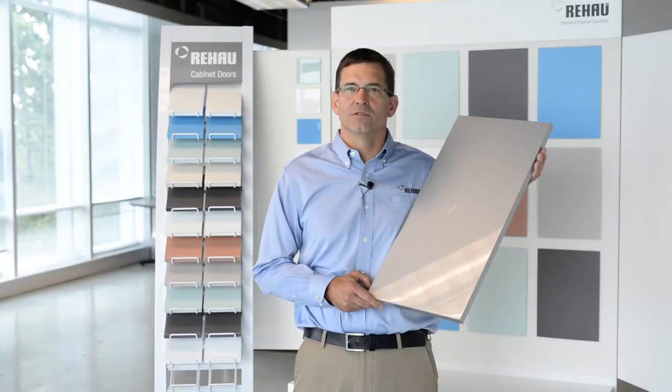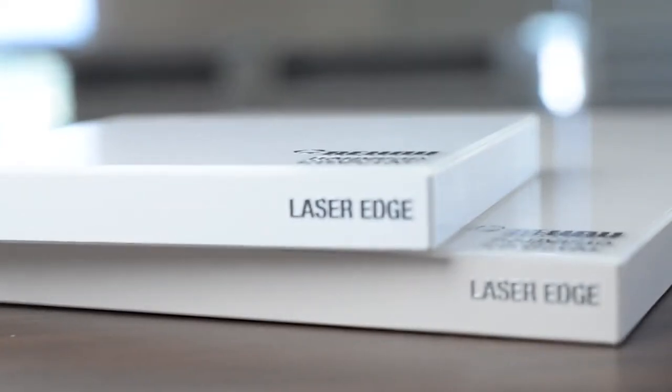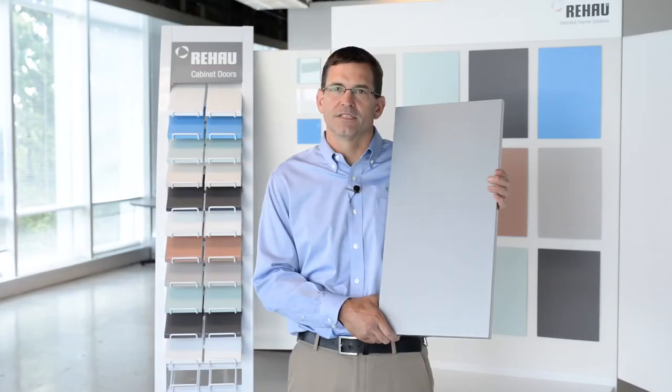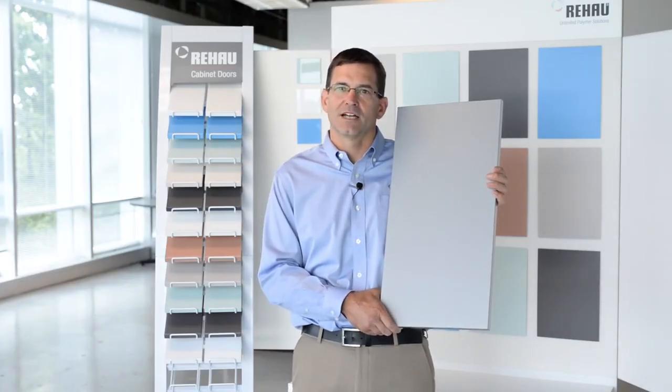RAUVISIO Brilliant cabinet doors are made with PUR lamination and finished with laser edge technology, so they are heat and moisture resistant. RAUVISIO Brilliant is the modern design you want with the high quality you need.